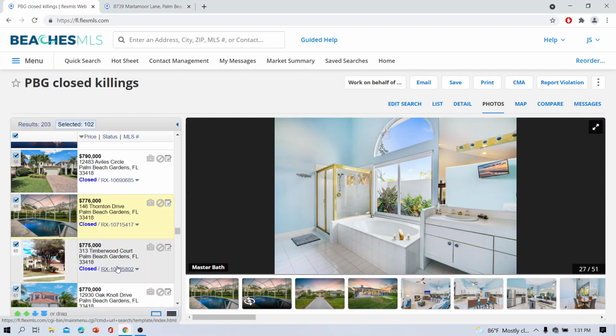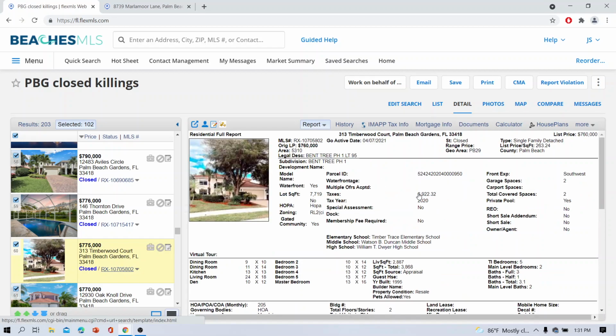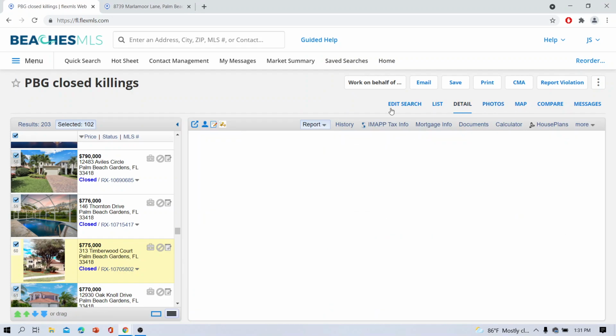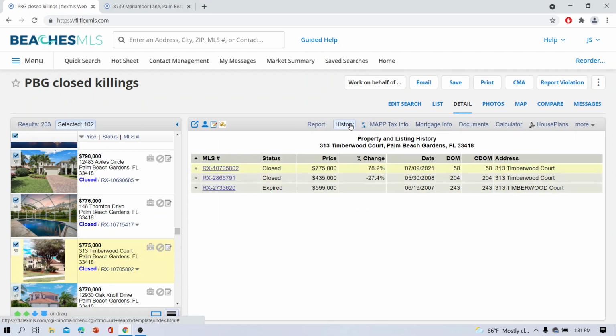So here's Timberwood Inventory. Nice little gated community. They have an electronic gate. They're not giving us a lot of pictures, but we will see the history. They paid $435,000 in 2008, and then they sold it for $775,000 in '21. So in 6 years, they made $350,000.